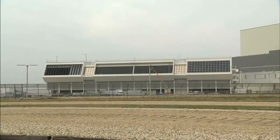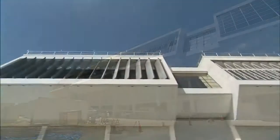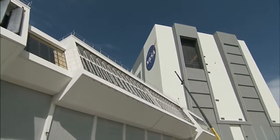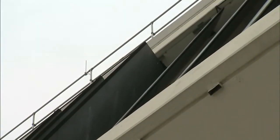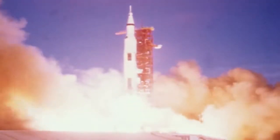The building's architectural focal point is a set of windows about 2 stories tall that run the length of the building facing launch complexes 39A and 39B. Metal shutters were installed over the windows for protection. The shutters were there to close because we were afraid that the acoustic energy would be so great when we fired the engines of the Saturn V that it would just break the glass of the windows.